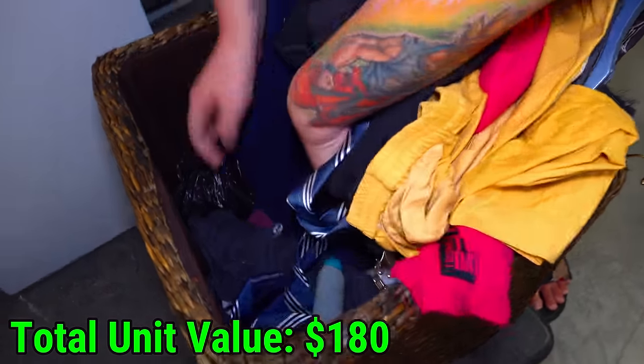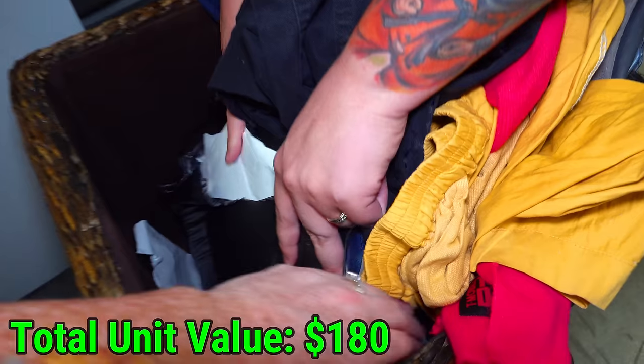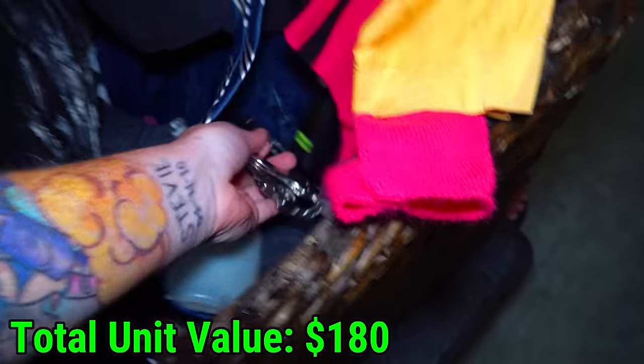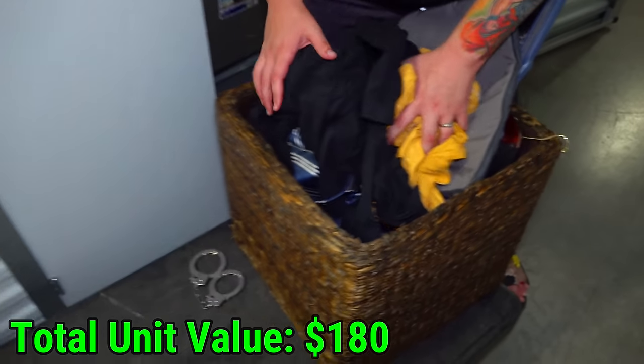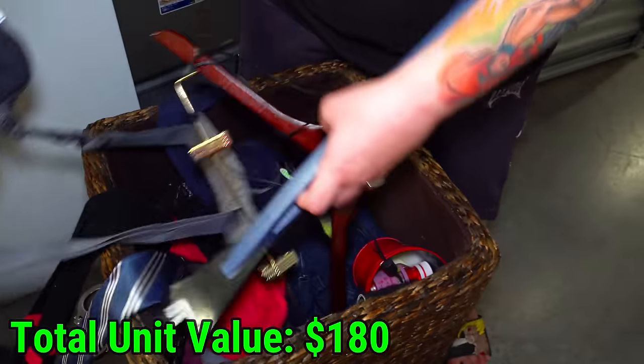Is it all closed again? Why are there so many clothes? Whoa, whoa, whoa, whoa. What? Over here. What was that? Handcuffs? Handcuffs. Okay. Let's just open this up a little bit now. It's got my interest. Let's pull some stuff out of here.